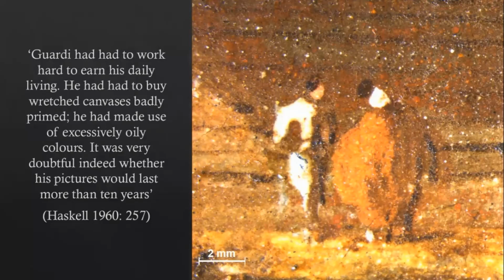By the 18th century, oil grounds had almost entirely replaced gypsum and paste-containing grounds due to their higher quality and durability. It is likely that Guardi's financial situation led him to select lower quality materials like those Volpato had warned against acquiring from shops a century earlier.